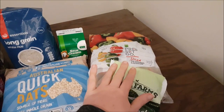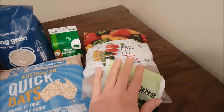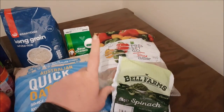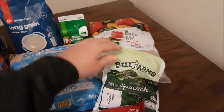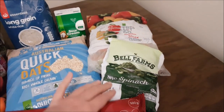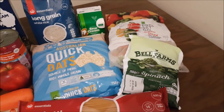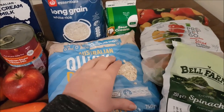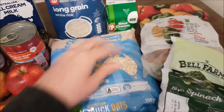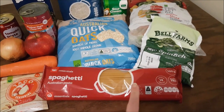Frozen veggies, I've picked up a bag. It's a 500 gram bag of the sliced tri-coloured capsicums in the freezer section for $3, and I've picked up some spinach. This is 250 grams of chopped spinach for 95 cents. Quick oats for $1.40. This one is a 750 gram bag. Some spaghetti for 80 cents, 500 grams there.